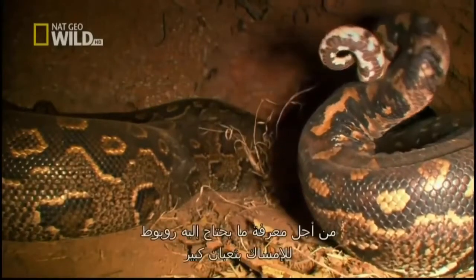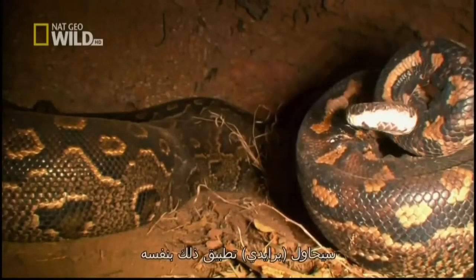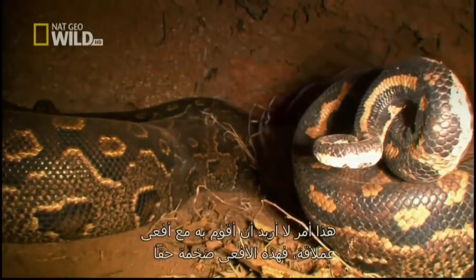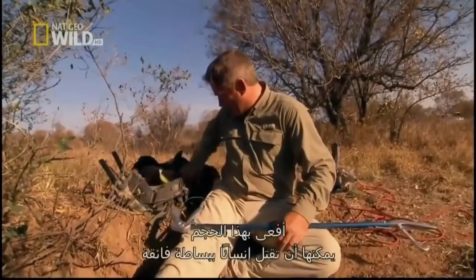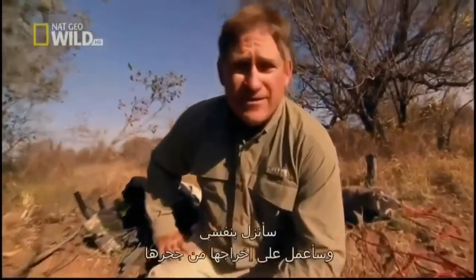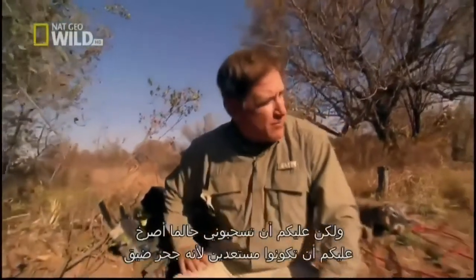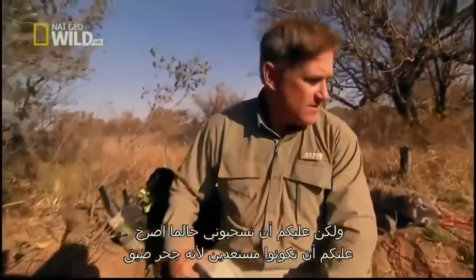To find out what a robot needs to tackle a python, Brady's going to try doing it himself. Which is not something I really want to do with a giant snake. I mean, that snake is huge. A snake that size could kill a human very easily. I'm gonna go down. I'm gonna suck it up. I'm just gonna go down. But you guys gotta pull me out. If I yell, you've got to be standing by because this is a tight hole.